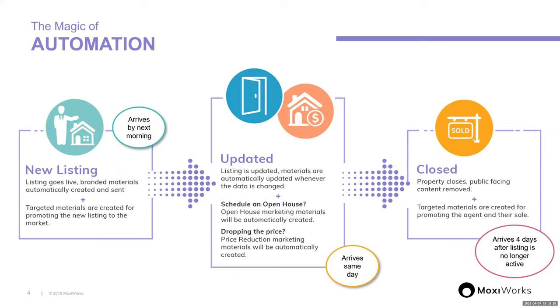If you had something that was started this year or had an active status after January 1st, when they moved everything over, then that's great. If it was pending, it didn't get processed over to the automation. So just know, if you had something pending, I had two pending at the beginning of the year that didn't get kicked over. What we'll do is talk about how to create those marketing packs for you in a way that will help you better be able to market those, and you won't have to worry about being kind of left out in the cold, so to speak. Additionally, the listing is updated and materials are automatically updated whenever the data is changed.